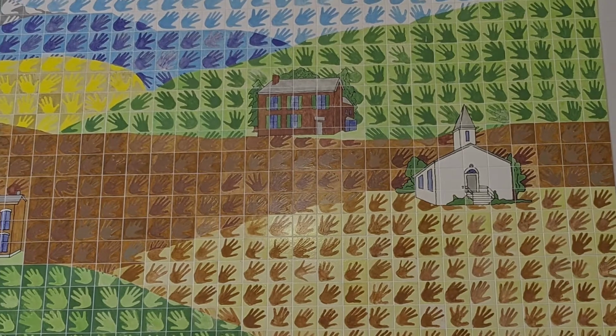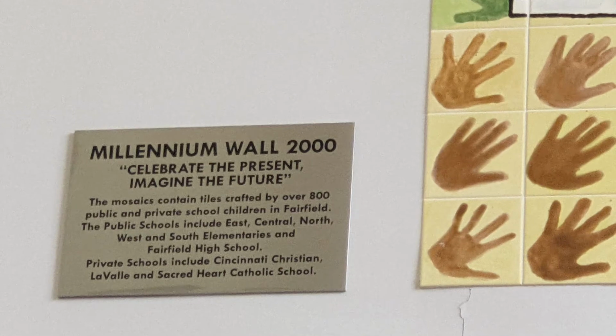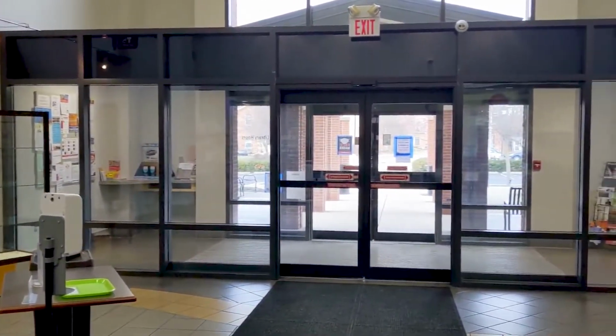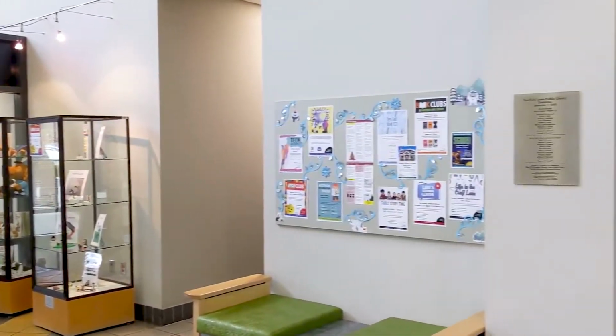I want patrons to know that they are welcome in this space. That if you, for example, don't speak the same language that I do, I will help you. We will figure out how to assist you in the best way that we can. We're a very accessible building. So, if there are any physical challenges that you have to the space, we're going to work really hard to make everything as accessible as possible.